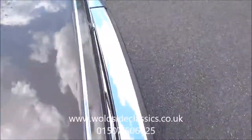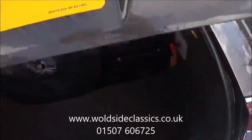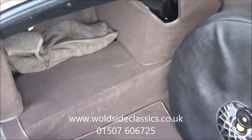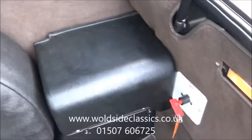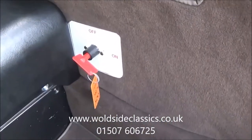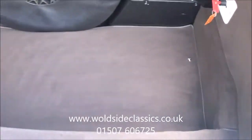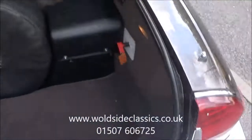Inside the boot, the spare wheel is there, the toolkit, and the battery's behind that cover. There is an isolator switch there, which is great if you're going to leave the car for periods of non-use. And the carpeting and everything is all in lovely condition.